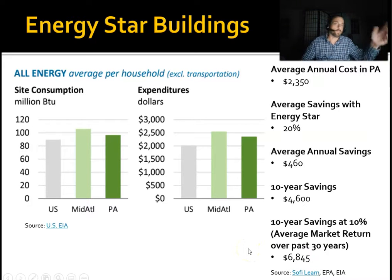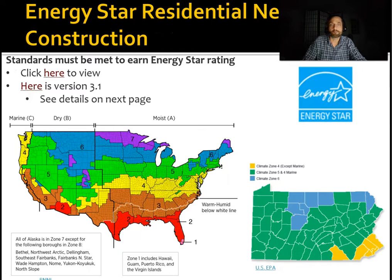So I just wanted to provide a little context. Sometimes we throw around these numbers like 10%, 5%, 20%, whatever. What does it really mean? I mean, that's real money if you are the average household in the U.S.